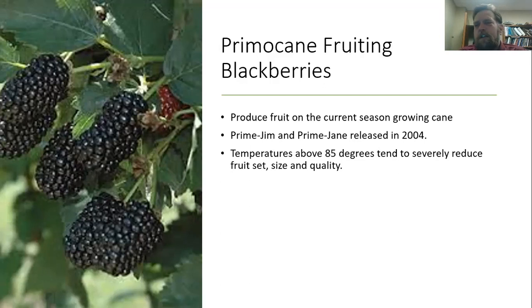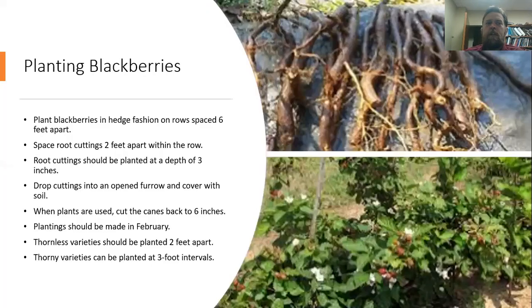For commercial production, they haven't been particularly popular because they don't tend to produce well when the temperatures are high. And here in Mississippi or the rest of the South, we do have some pretty high temperatures, but they are interesting for homeowners that would like to plant them. So you can keep your eyes out for those as a potential variety to use in the home landscape.